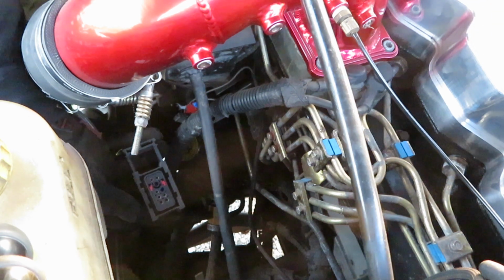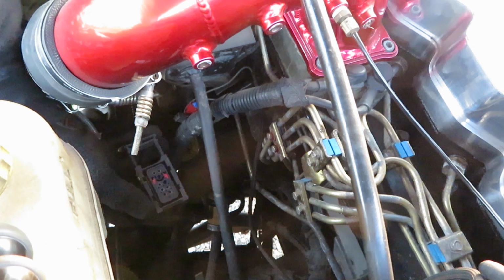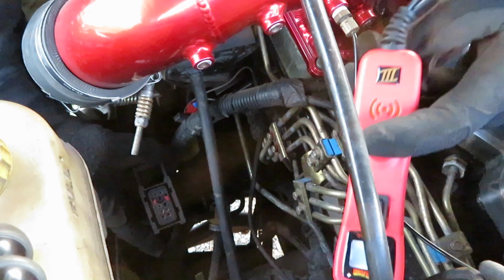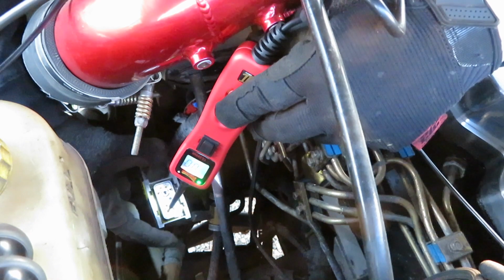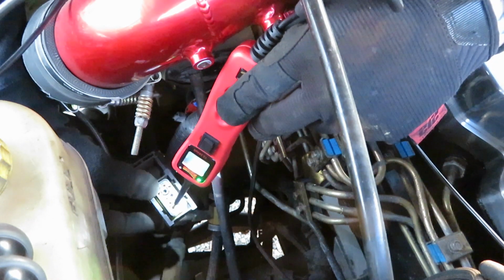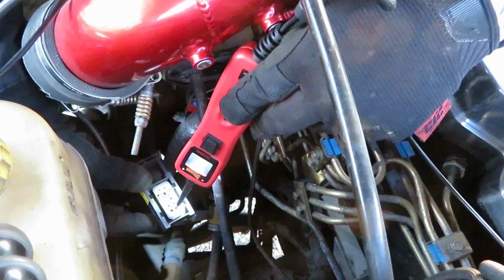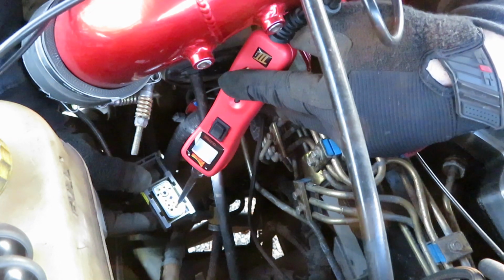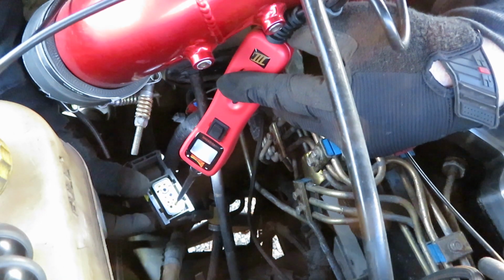So right now with my power probe, I should not have any power to pin 7, which would be the one on the top. Okay, that was going to be the one on the bottom as it's on there. So you can see there's a good ground, and we have nothing to that pin.